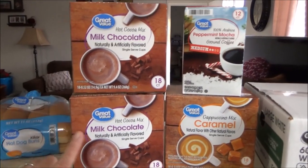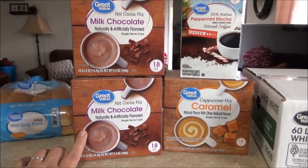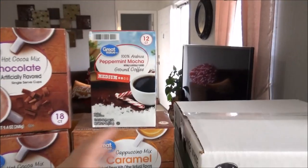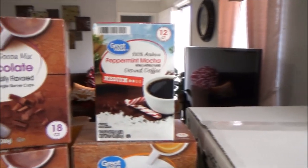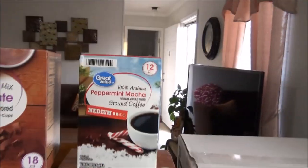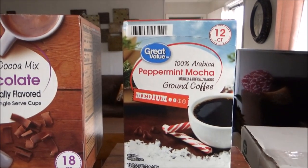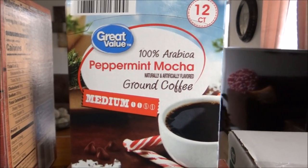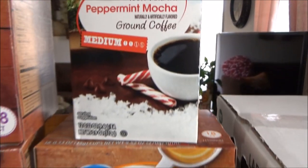So I got two boxes of the Great Value hot chocolate in milk chocolate. I got this. I haven't ever tried this, but I wanted to try it. It's just a 12 count. Now, these are actually 18 count, but this one is a 12 count by Great Value, and it's called Peppermint Mocha Ground Coffee in Medium, so I'm going to try that.